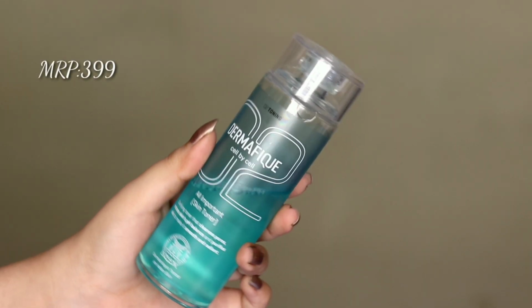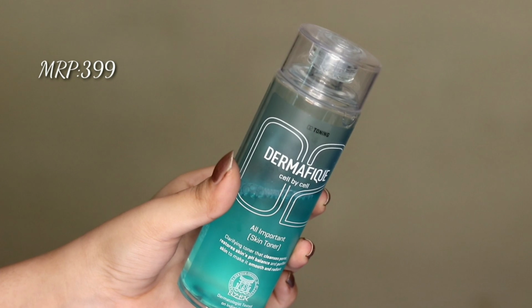For a minute I forgot what I was supposed to do next. But yeah, I go in with my toner. So I'm using the Dermafic toner today. I just take some on my palm and gently pat it on my skin. While layering up skincare products, just make sure that you're using the thinnest product first and then the thickest later on.